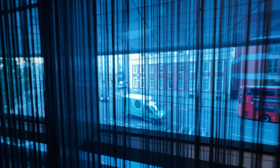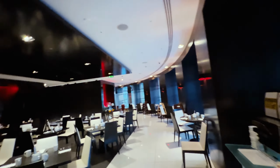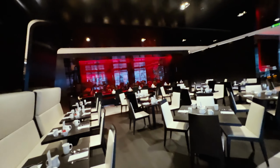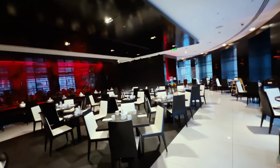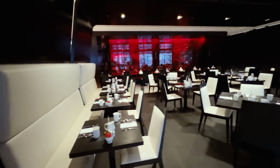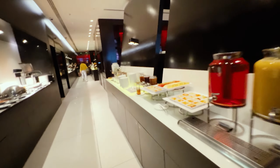So out there is the back end of the hotel. And yeah, massive amount of seating. I do like the decor actually. It works really well with the creams and the blacks and the reds. It's one of my favourite colour combinations.